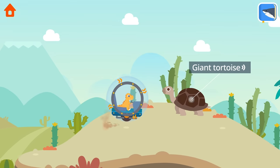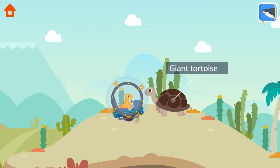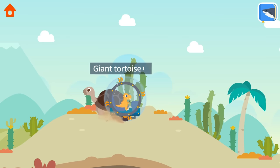Giant tortoise. The giant tortoise's legs are large and stumpy. These tortoises are starving masters, as they often do not eat for an entire year.